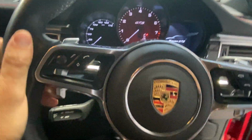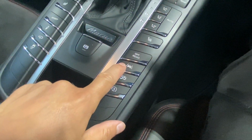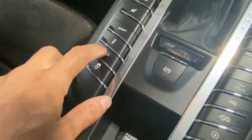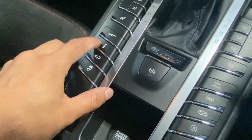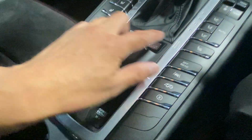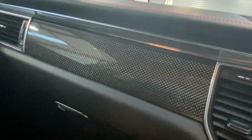Cruise control, flappy paddles here, and 3-spoke sports steering wheel, the aluminium trim. It's got the sports exhaust, the lane assist, off-road, auto stop start. Got the air suspension, which just makes a huge difference on the ride quality, as well as the Porsche Active Suspension Management, sport button, traction control, heated seats, dual zone climate control, again the carbon fibre trim, and then of course your panoramic roof.